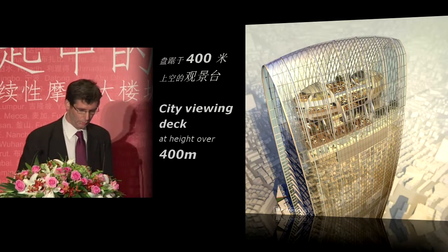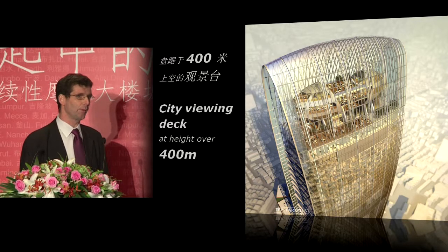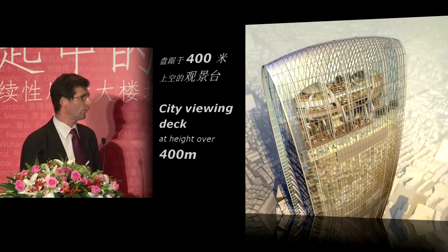In Hong Kong, public viewing decks are not so popular. The main reason, I believe, is that you need space at ground. You need queuing space. You need other provisions at ground level. They're often not available. Also, the tower gets slightly less efficient if you integrate extra lifts to just cater for the viewing deck. But we still wanted to create at least a semi-public space at the top.